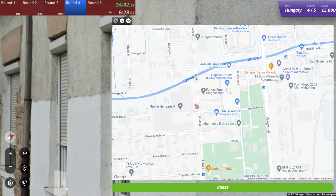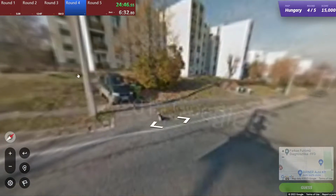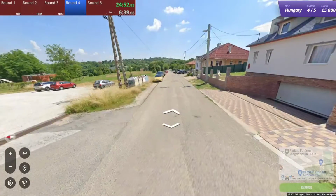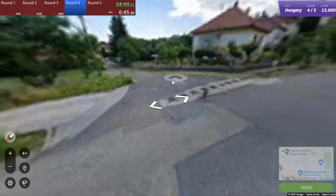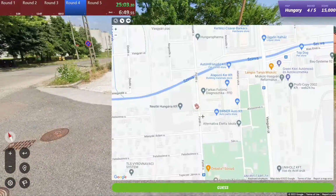I think it was somewhere here, probably. Maybe a bit further north. South, sorry. Let me see this. Any road name? Nope. Okay. Okay. Got something here. Njarfa Ucha.